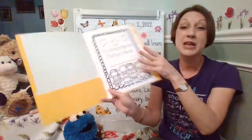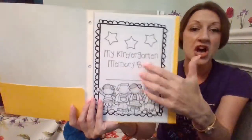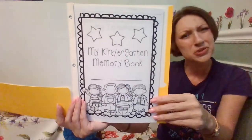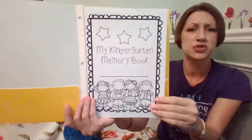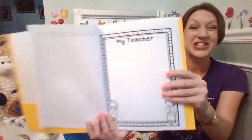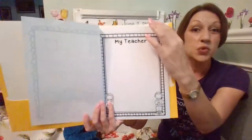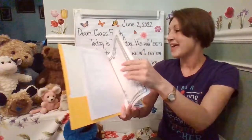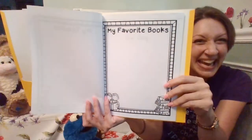So there are so many pages in this memory book. Yesterday, you started the first page. All of you wrote your name and you decided what resources you wanted to use. If you wanted to use crayons or markers or colored pencils, you began coloring this after you wrote your name, and you got to start the My Teacher page. So today, if you have any more details to finish on either of those pages, you'll do that and then move on to the My Favorite Books page.